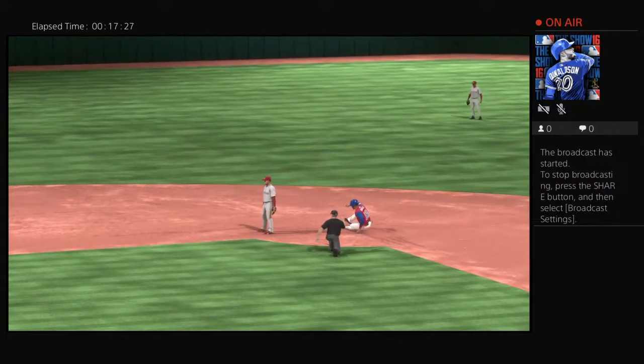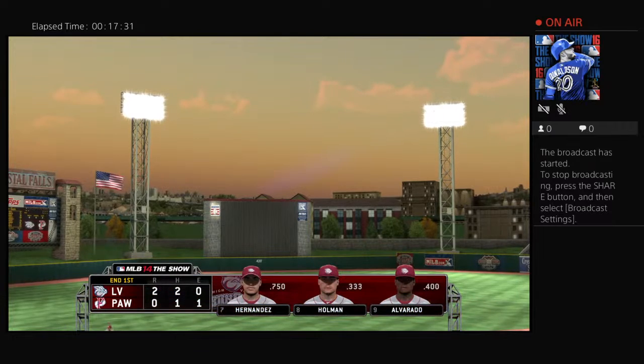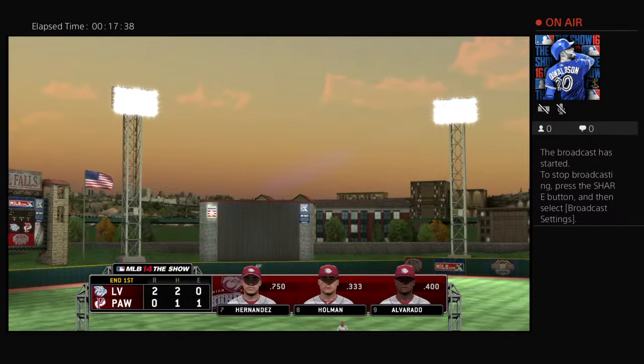And a close play at second, but the throw does beat him, and the side is retired. So no runs on a hit here, no errors, 1 man left on. We move ahead to the top of the second now. The Iron Pigs lead this one 2-0.